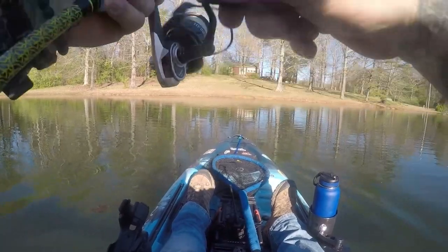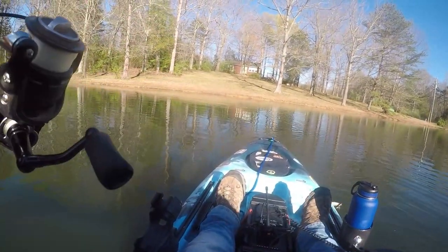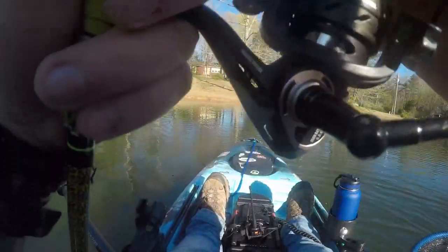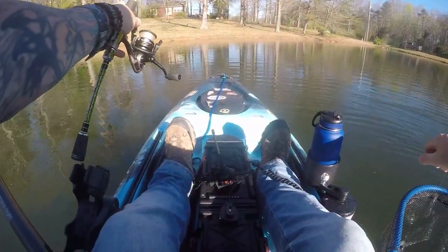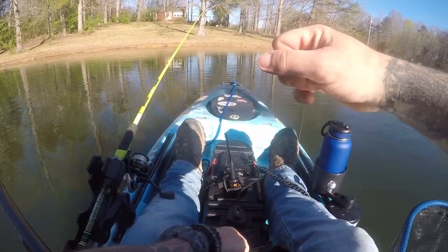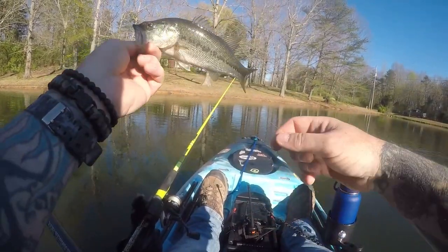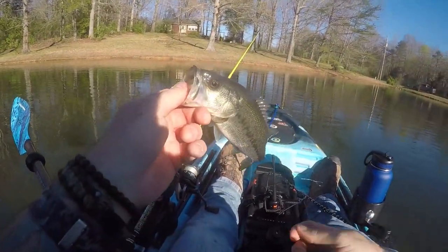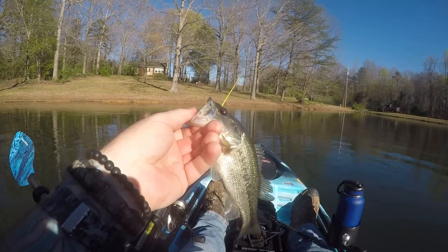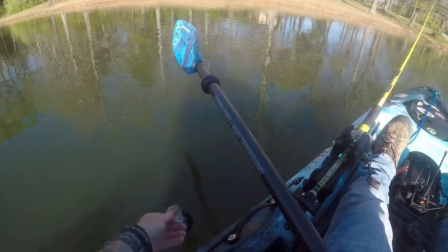Oh, got one. It's a bass. Yep, it's a bass. Sweet. Not a big one, but I'll take him. All right. There we go. There you go, guys. Another bass. Nothing big, but we'll take them. At least we're catching fish. All right, everybody. Nice little bass. See you, bud. He's off.